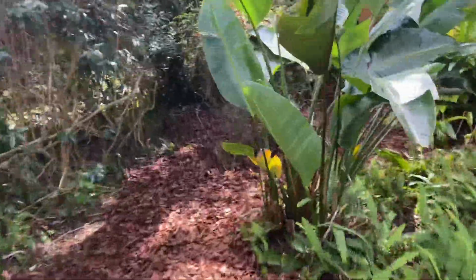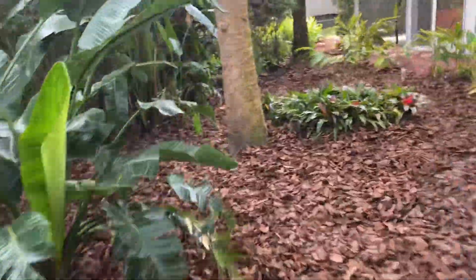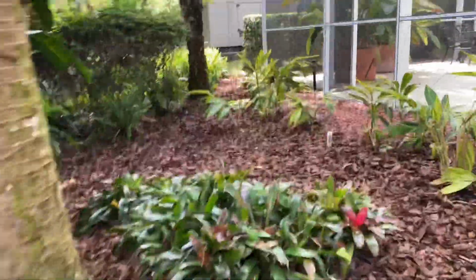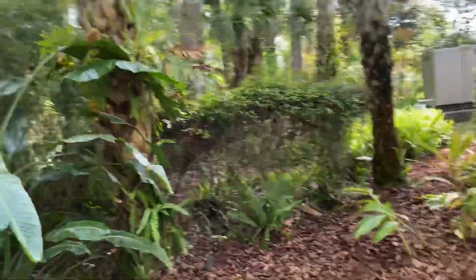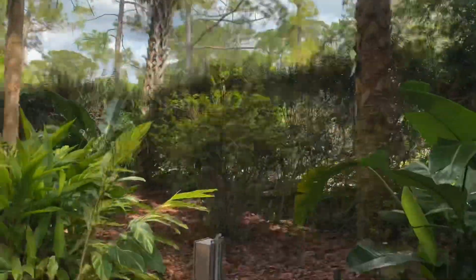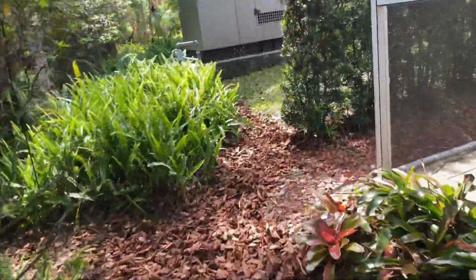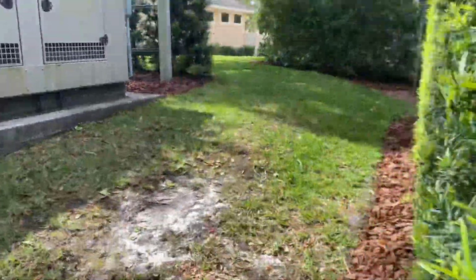I think next time we do this, I'm gonna try to talk him into doing gravel back here. Just straight up gravel. Because we have so many trees and palm trees here, and then you got a lot of ferns. When we try to do the cleanups, we end up raking up that mulch anyway, so I'm gonna see if we can talk him into doing gravel next time.